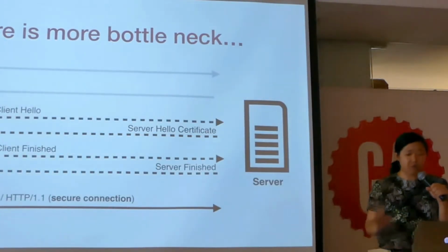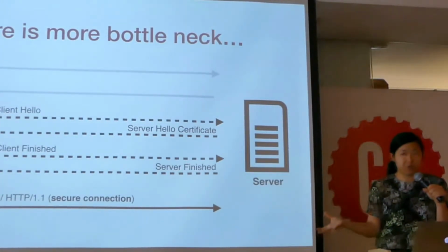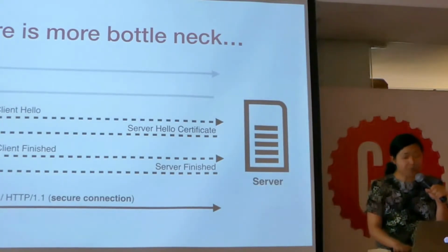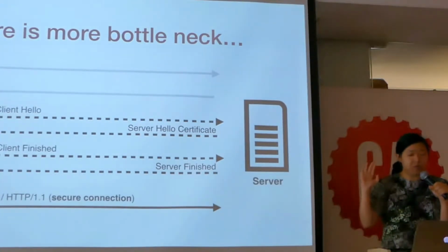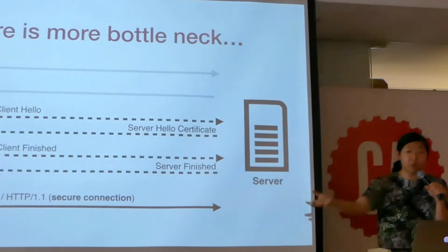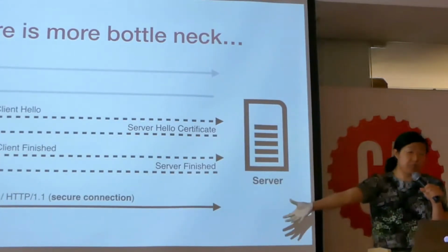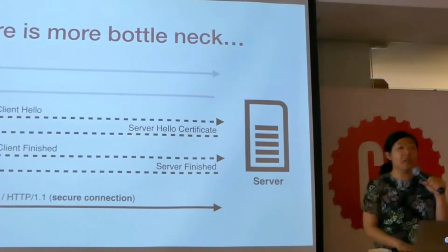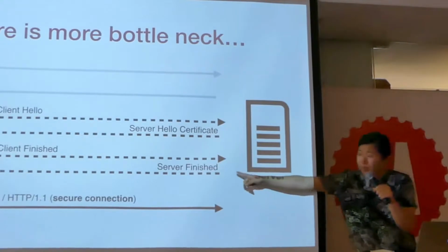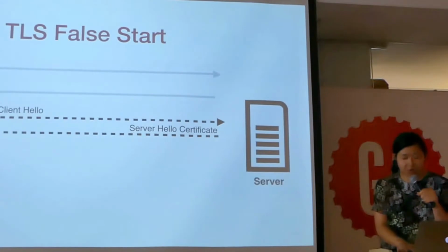So let's take a look at the other 2 round trips that happen in order to establish a connection. Is it possible to minimize those? If you look at this, the client is waiting until the TLS handshake is established. The client has to wait until the server says, hey, I'm ready, before it can send the GET request for index HTML at the bottom. Turns out, you don't really have to wait for the server to finish the last step. You can just ask for the thing, and that's called TLS False Start.